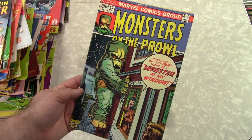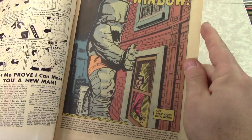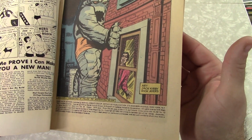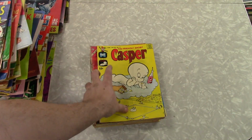Here's a reprint book, 70s printed. Well, let's see. Should tell me in here. There it is. This was Tales to Astonish 34 was the original one. But you have Jack Kirby and Dick Ayers. So, you know, good, fun, classic stuff on that.